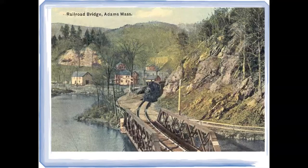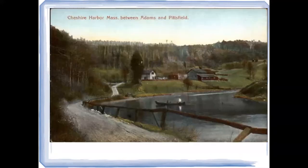And then while we were there, a train came along. It's a beautiful view of the harbor. You'll notice somebody in a canoe fishing. The reason it's called Cheshire Harbor is because of this quiet spot on the river where you can fish or swim. It is not named for the Underground Railroad. It is named for this quiet location in the river.